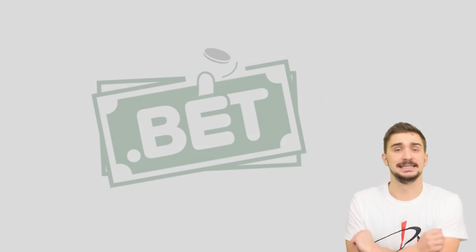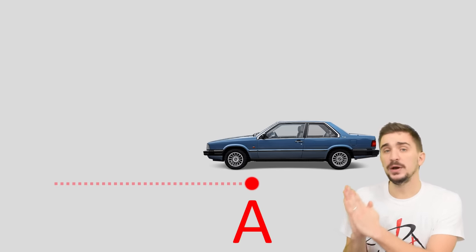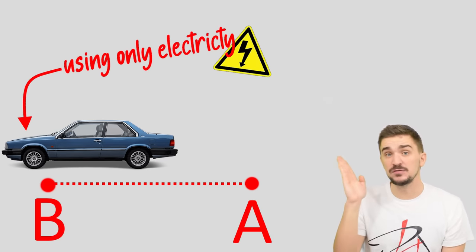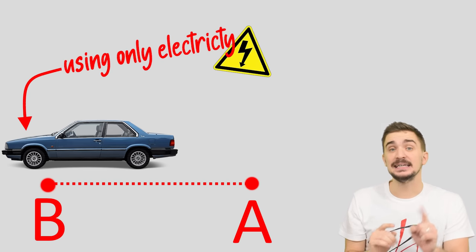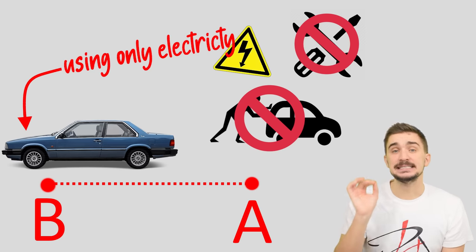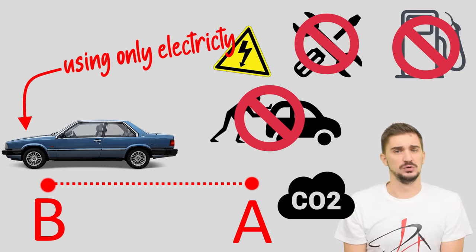I'm going to make a bet now. And I bet that you can get any car with a combustion engine inside it, something like this, for example, from point A to point B, using nothing but pure electrical power coming from the car itself. And that is without modifying it, without pushing it, and without using a single drop of fuel or emitting a single gram of CO2.